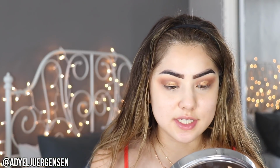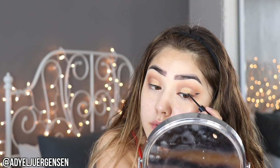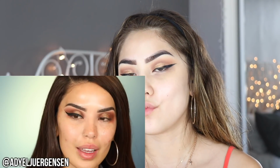Okay, so she did a sharp wing, but not too dramatic. Honestly, just the perfect wing. So I'm gonna try and mimic hers as best as I possibly can. Yes, okay, so looking kind of similar, but hers is just more dramatic, so I'm gonna add more. She made her wings look so easy on camera. Okay, kind of wing I like right here.